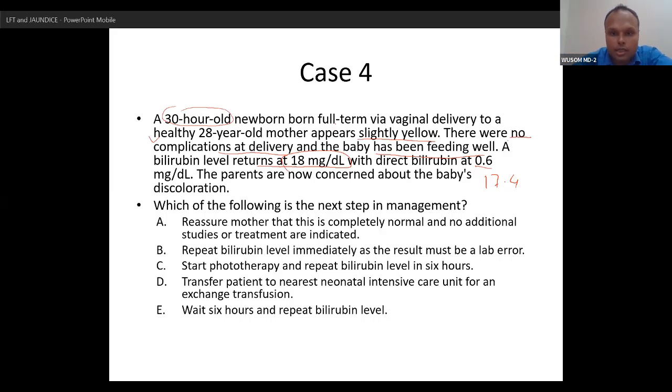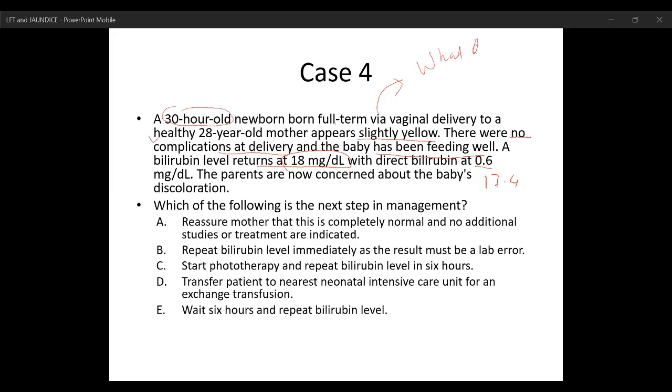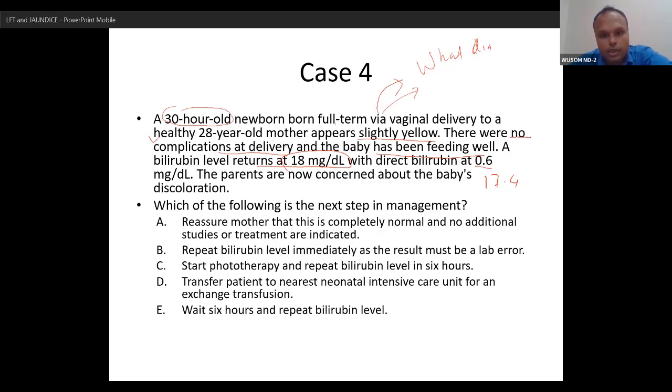So what is the diagnosis? Neonatal jaundice. Yes. It is generally physiological jaundice. There can be a pathological cause, but this is neonatal jaundice, which is the proper terminology. Neonatal jaundice is most commonly physiological. There can be pathological as well, so you have to rule that out. We are not going to talk about that. So neonatal jaundice is the cause.